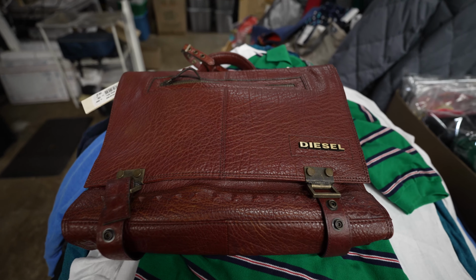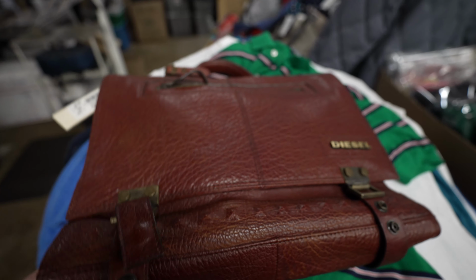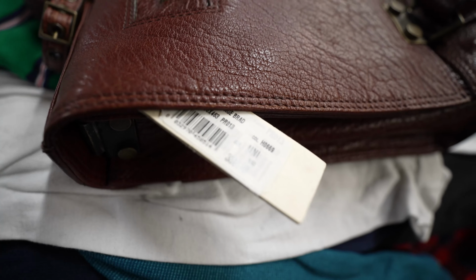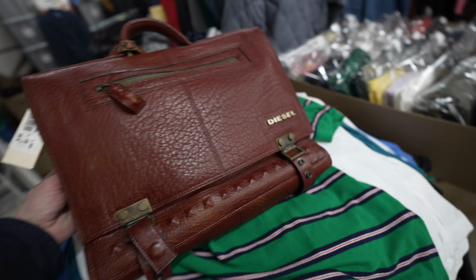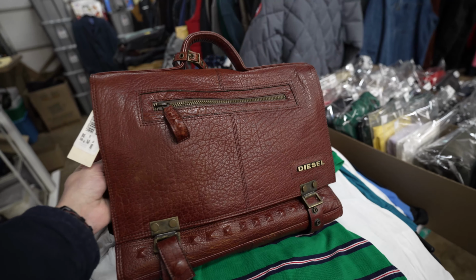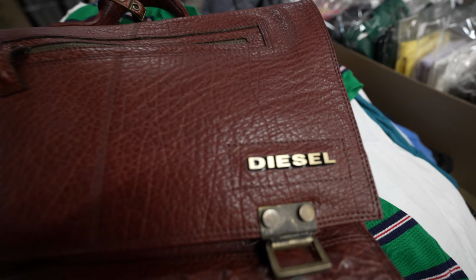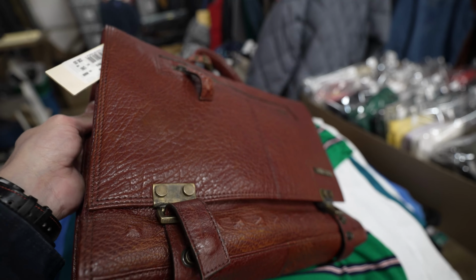One of my favorite brands to resell is the brand Diesel. This is just a leather messenger bag, sold for $200 plus shipping. The original price was $330. And I just love getting rid of these bags. I have plenty of bags lined up here. I don't sell bags, but I am listing 1 or 2 a day just to slowly go through that pile. And if you ever find anything by this brand Diesel, it's usually a pickup at the right price.